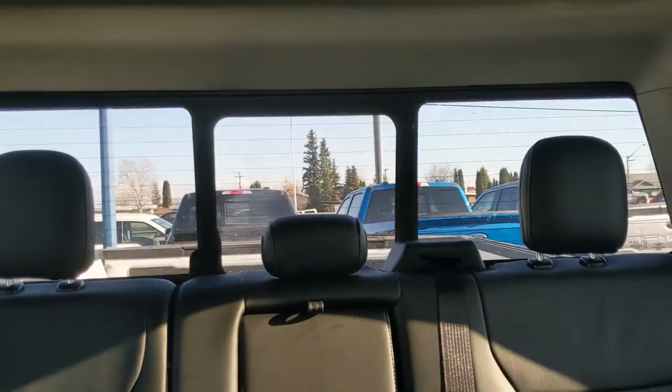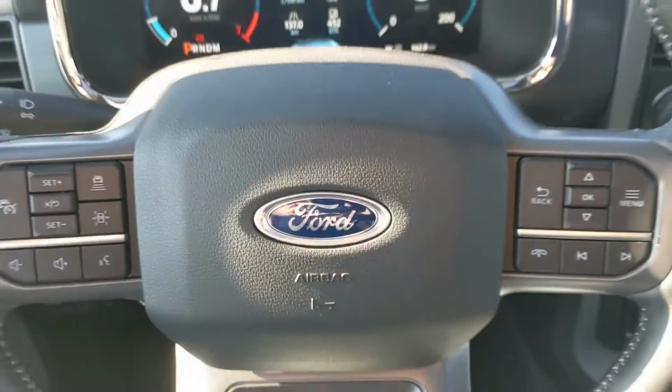Looking back, you have a power sliding rear window, and last but not least, you do have a twin panel moonroof, so you can let in the sunshine on a nice sunny day. But that should cover our look at the interior.